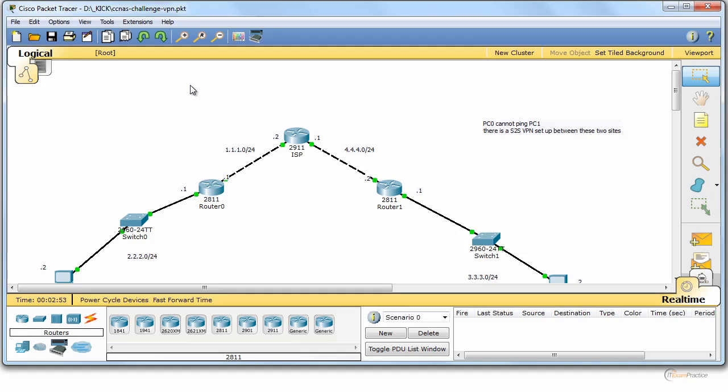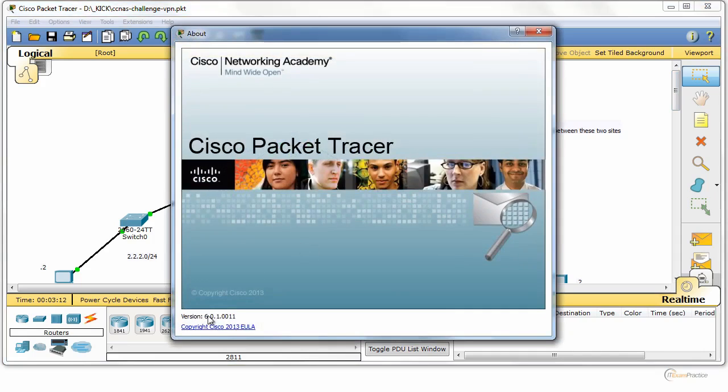It's up to you. Here we are talking about VPNs, IPsec VPNs, site-to-site. I decided to use Packet Tracer because it's pretty easy to create labs and I know you're going to open it. I use Packet Tracer 6.0.1. Please remember that if you have version 5.3 you will not be able to open it. It has to be 6.0.1 and above.